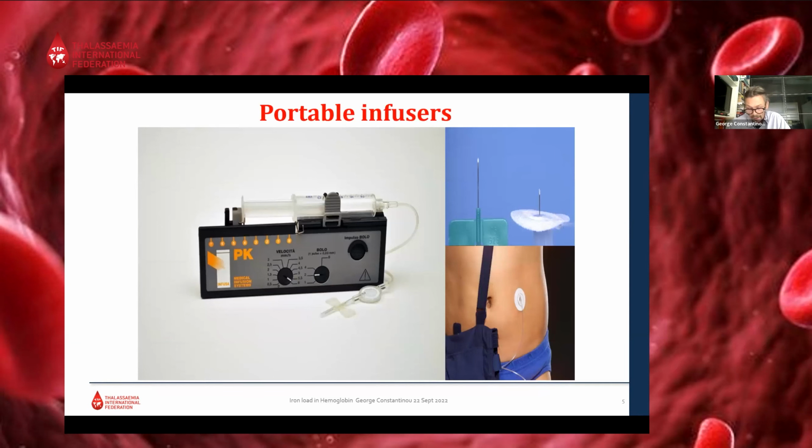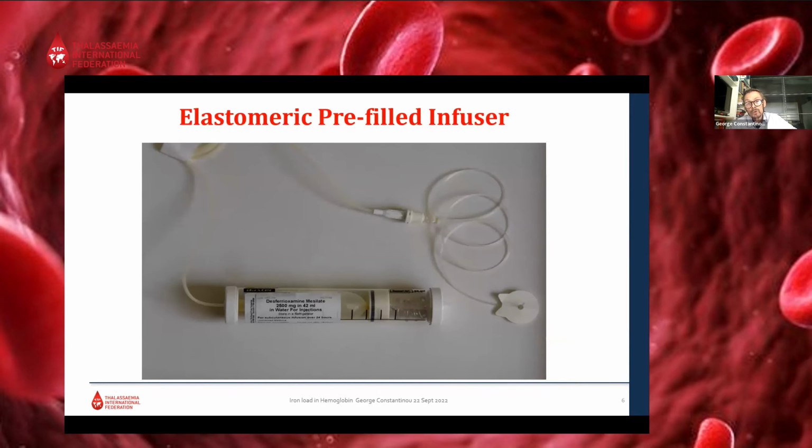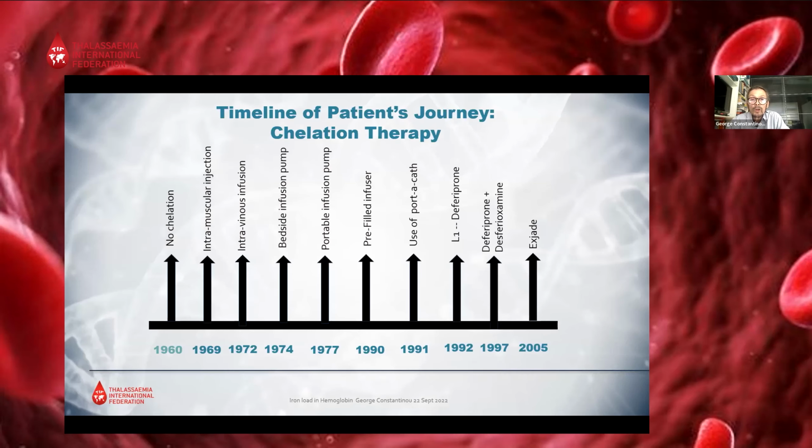Then we moved to the new technology things that were at least mobile. You were able to get out of bed. And then we moved to the ultimate, which is the infuser, which is basically prepared in the hospital and delivered in our home. What I'm going to focus on here, why I'm showing you this, is the development of chelation therapy. And basically the biggest revolution to the treatment of thalassemia happened with the creation of the oral chelators.